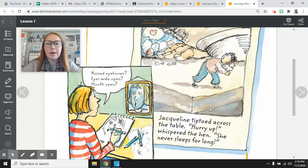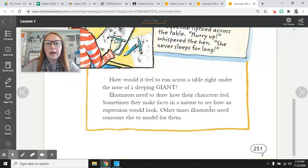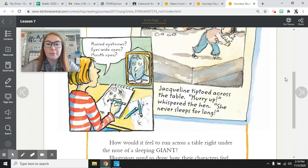Raised eyebrows, eyes wide open, mouth open. How would it feel to run across a table right under the nose of a sleeping giant? Illustrators need to draw how their characters feel. Sometimes they make faces in a mirror to see how an expression would look. Other times, illustrators need someone else to model for them.